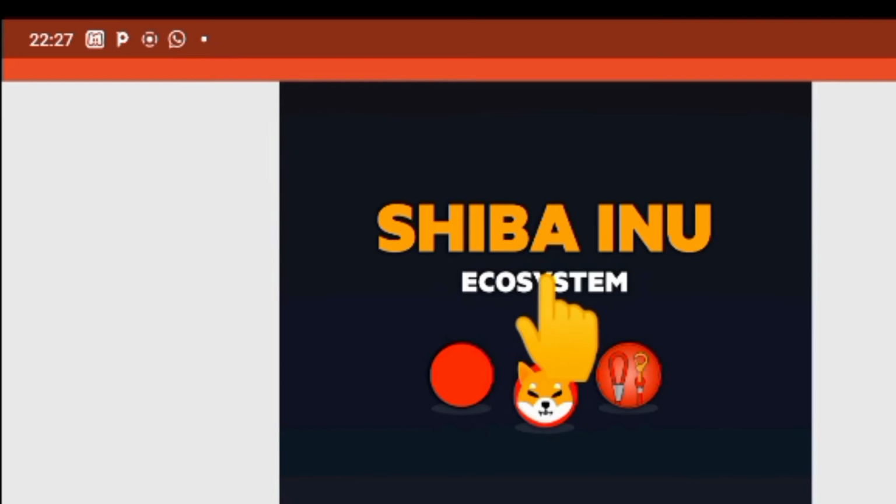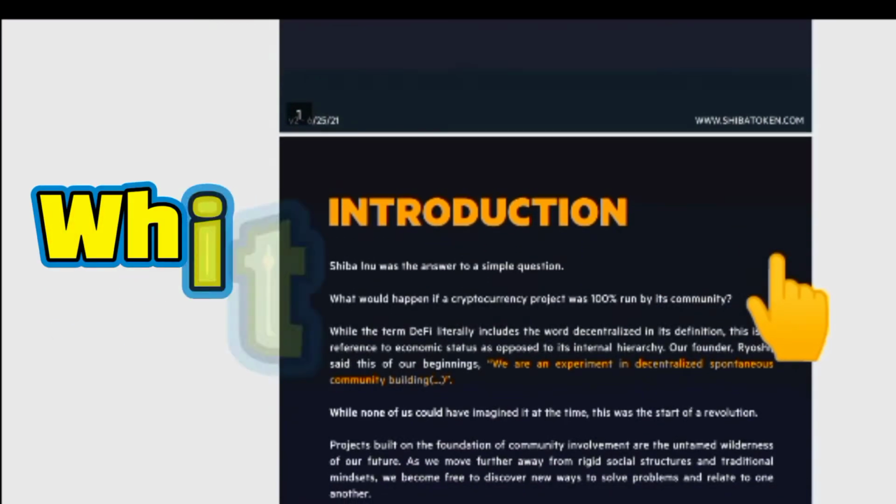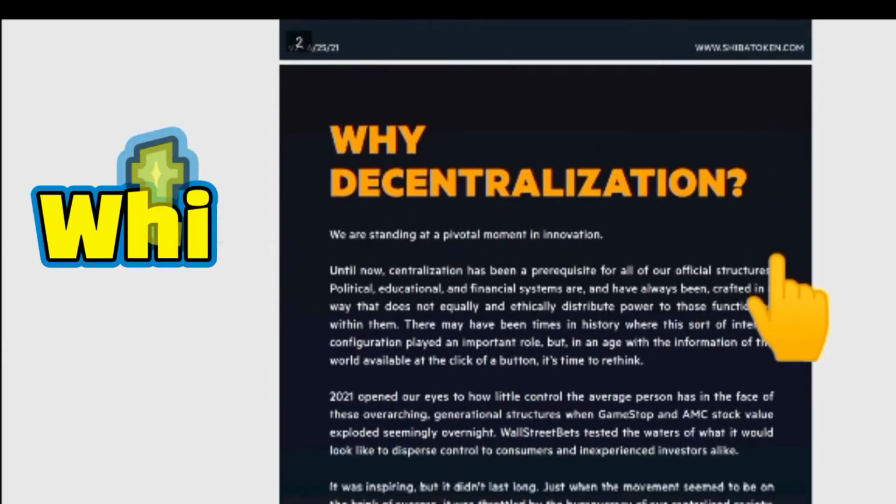The next thing you might want to pay attention to is the white paper. So you go to the white paper and study the roadmap. You want to be sure that they are following the roadmap. And the next is to look at the team.